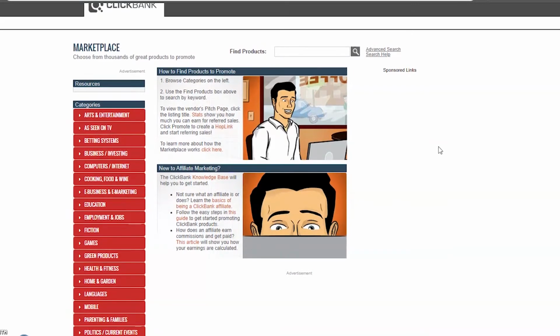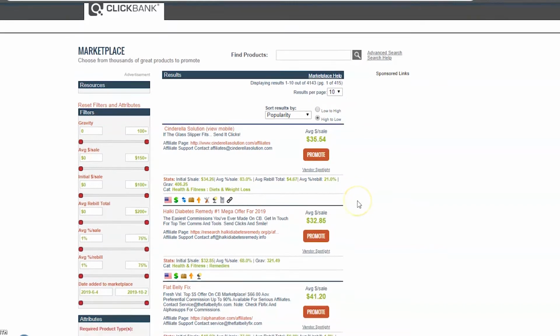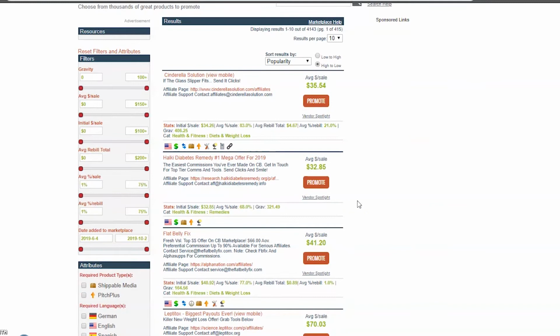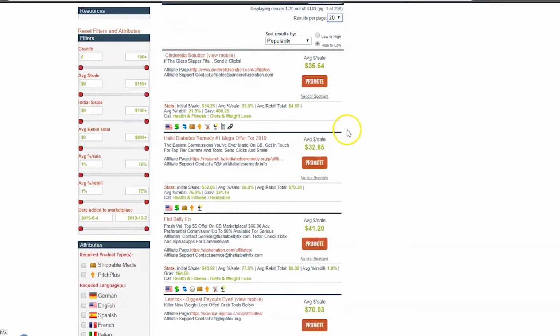I also want to show how to find the top selling products on this website. It's a little bit of an advanced technique, but what I do is keep this search bar blank and just click search. That's going to populate the top 10 selling products on ClickBank. The reason I like to do this is because these guys, more times than not, have put in a lot of work on their marketing, and they have a lot of information and resources for their affiliates to use. It is okay to look at the top 20. Usually those are okay, but I don't go too much further than that.